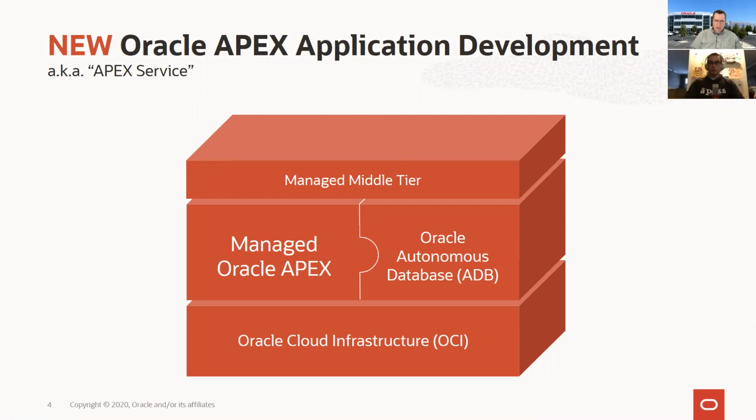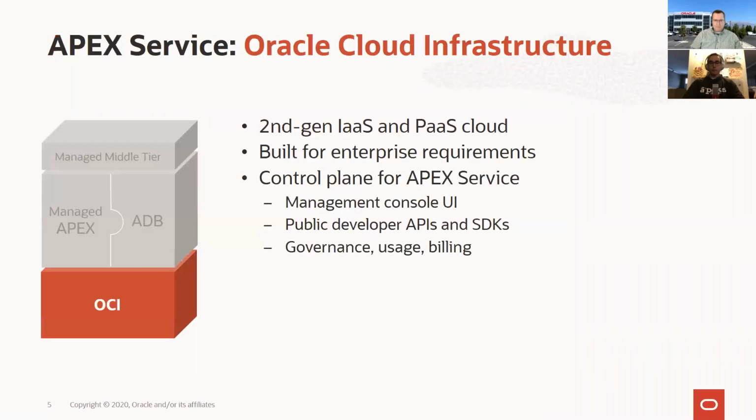Of course, you get a managed instance of Oracle Apex. That's the marquee feature with this. But you're also getting a lot from Oracle Cloud Infrastructure itself. You're getting a lot from the Oracle Autonomous Database that is included with the service, and from the managed middle tier that's also included with the service. And we're going to take a few minutes to drill a little bit on each one of these so you know what exactly is included. I'll start at the bottom of the stack with Oracle Cloud Infrastructure.